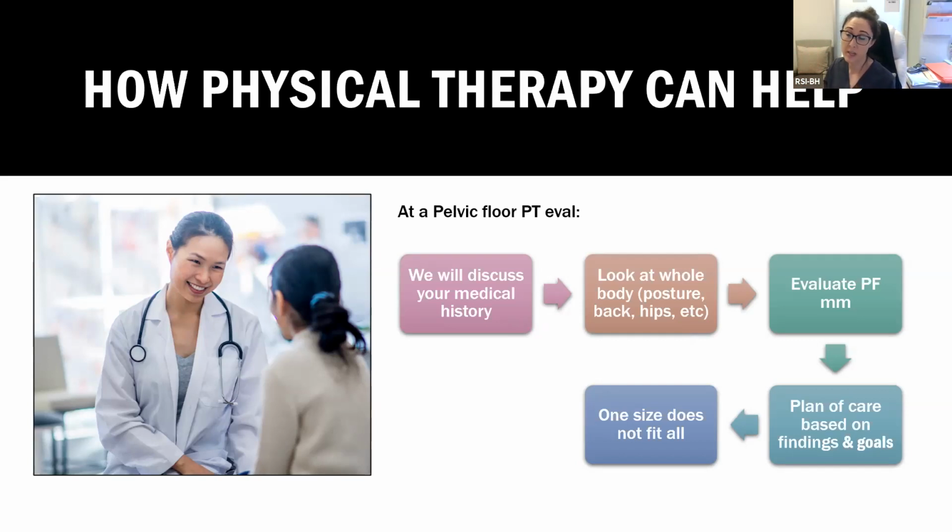Then we will evaluate the pelvic floor muscles. So how do we do that? It's not like an OB visit where you would use a speculum or anything like that. You're usually on the table. And again, we would use a gloved finger and we check the layers. So we do go layer by layer. And we're going to see if you can contract, relax, how long you can do it for. Can you bulge, any tightness?